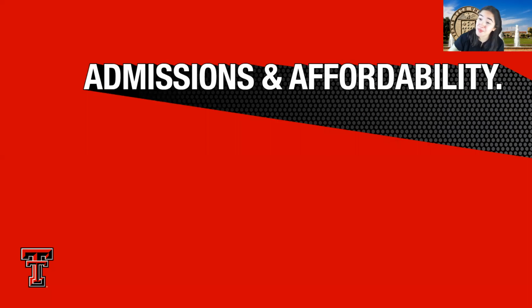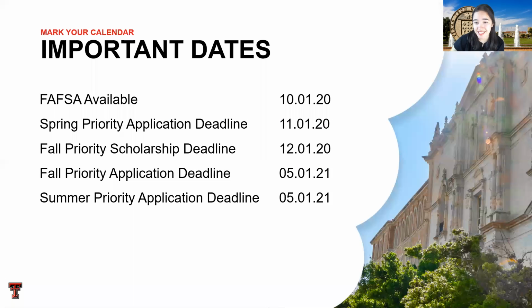Okay, so let's talk about admissions and affordability at Texas Tech. Here, these are going to be some important dates. If y'all don't know about FAFSA, FAFSA basically is, if you qualify, the government granting you grants and or loans. Loans you have to pay back, grants you don't. FAFSA is available for all U.S. students, U.S. citizens and permanent residents.